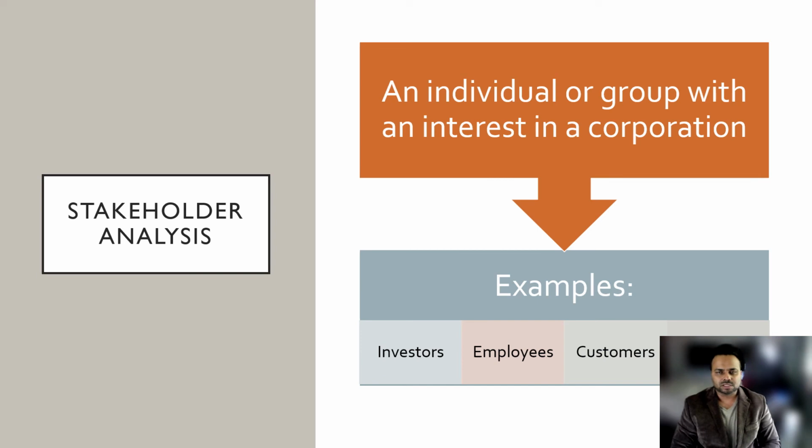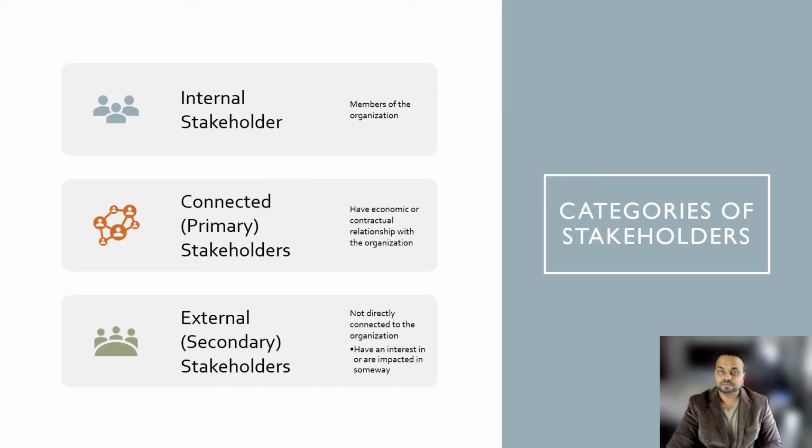Next topic is stakeholder analysis. Who is a stakeholder? Any individual or group with an interest in a corporation. Now, what are the examples? It could be investors, employees, customers, or suppliers. Internal stakeholders could be employees, managers, directors, and members of the organization.